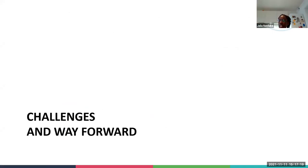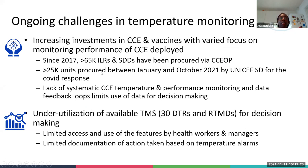Thanks, Wendy. Thanks, Ranjit. So in the previous session, you had a presentation around why temperature monitoring is important, why we need to do it, when we need to do it, and the roles and responsibilities for the different stakeholders. In this session, we're focusing mainly on the challenges and the opportunities on the horizon that countries can leverage and take advantage of, and then really look at the way forward for the next webinar series till the end of the year. So we're going to highlight some of the challenges that we are seeing in temperature monitoring, and you might have come across this.